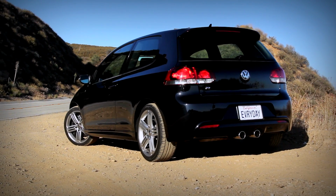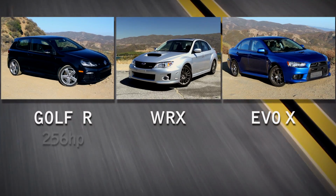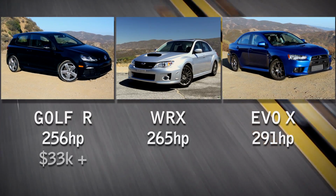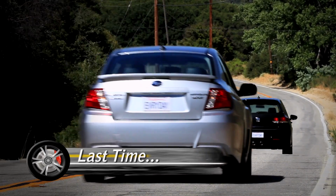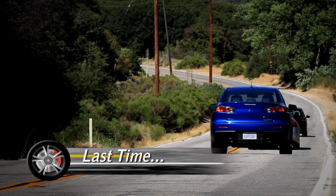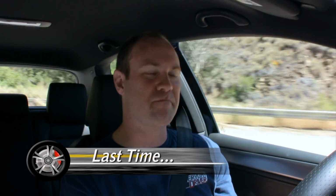Volkswagen claims their Golf R competes with the Subaru STI and the Mitsubishi Evo. But the stats put it closer to the standard WRX. So we brought a Subaru WRX and a Mitsubishi Evo MR to see where this car fits and who it's for. I'm coming away very mixed.